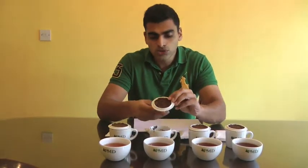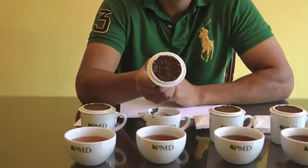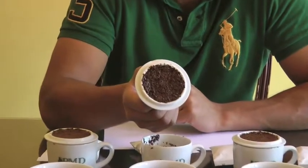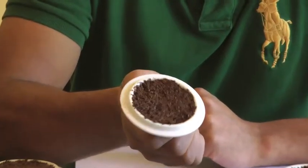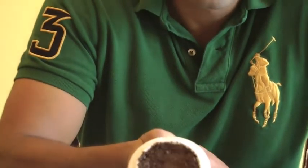Now, the infusion is a little dull for my liking. It's not as bright as I would like to have it. It looks a bit dull. Let's give it a quick smell.